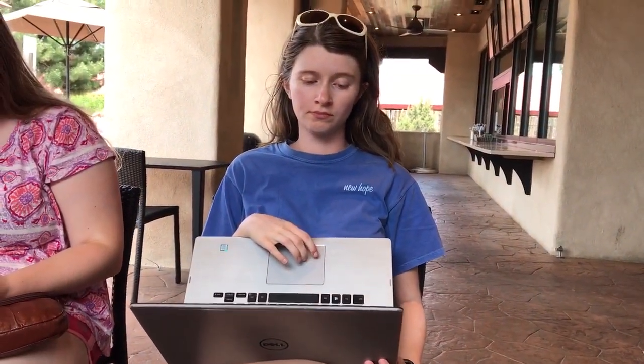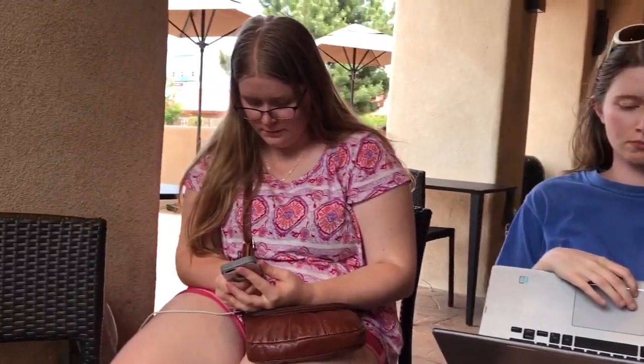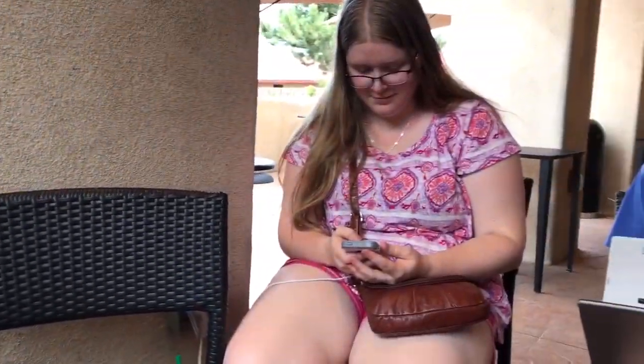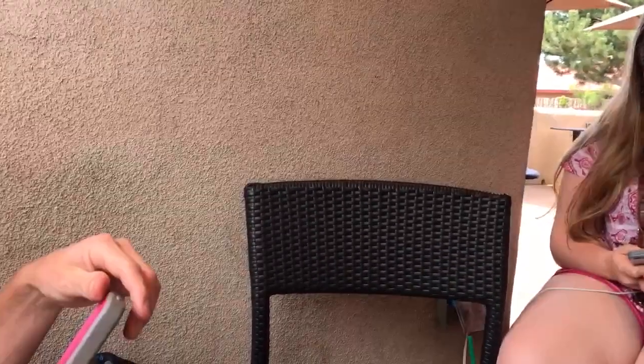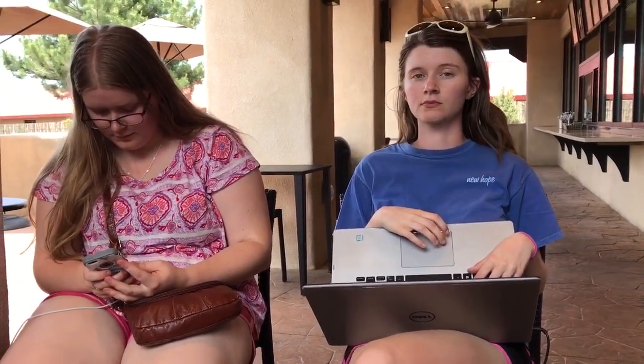So we are at a Starbucks in Santa Fe, and all the seating's outdoors, which is pretty cool. We desperately needed some Wi-Fi and electricity, so they do have outlets, which are very nice. And since we're sitting in the shade here and it's breezy, it feels really good. It's been really hot out in the sun, but this is a perfect place to hang out, so we're pretty happy with this. Because of course we can't be without our technology for too long.